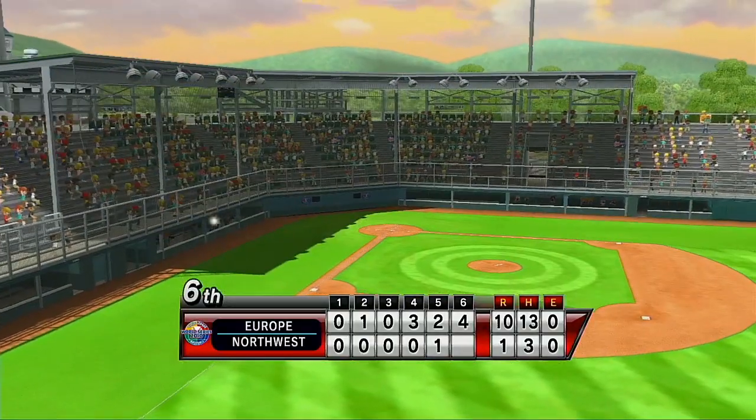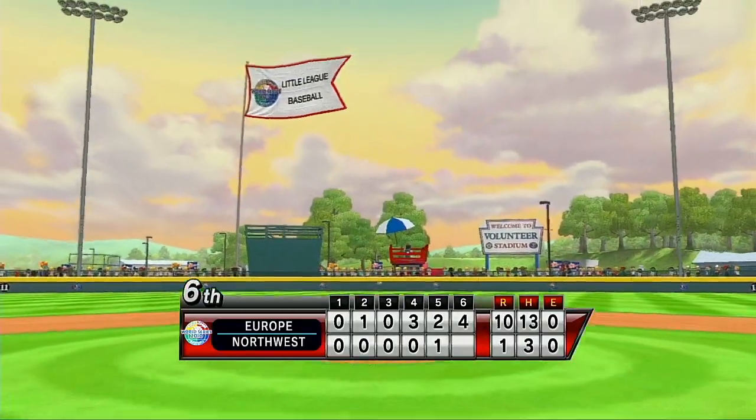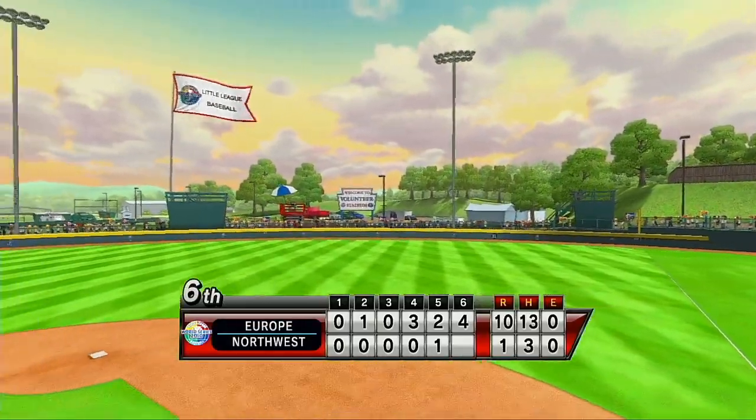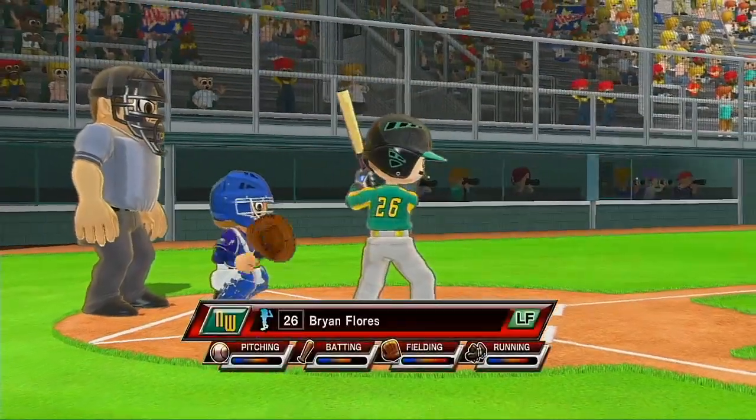Volunteer Stadium is not only used for early round games, but this is where the tournament consolation game is played as well. It's the bottom of the sixth.